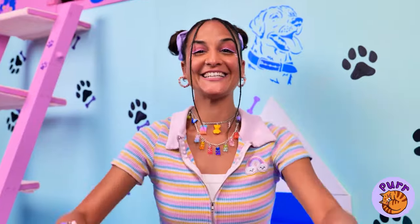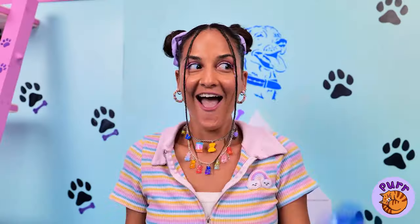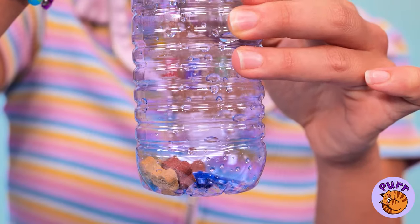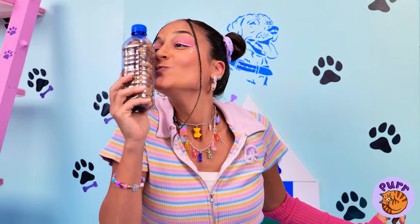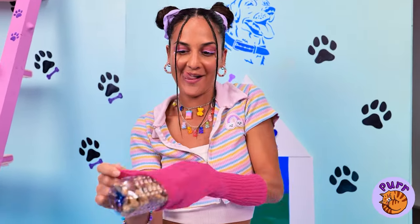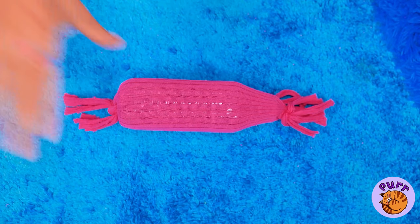Yay! Let's continue making new toys for Milo. We will need the sleeve of an old sweater, an empty bottle and some snacks too. Fill the bottle with his favorite snacks. Milo loves little bones. Once it is full, put on the lid. It smells delicious and is also very noisy though. Now cover the bottle with the sleeve, like it was an arm. Now tie the edges in a funny way to catch his attention.